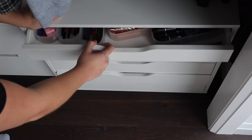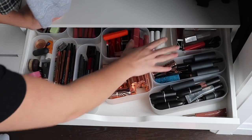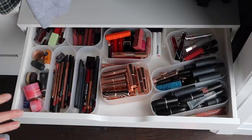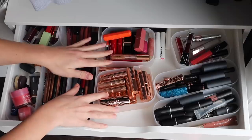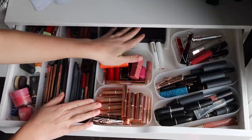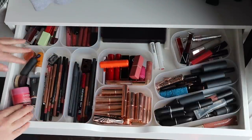Up here, we have the lip products, and I feel like this could use a lot of downsizing. There is a lot of things going on in here. It's actually not the messiest, which is good, but let's start to go through. These are actually pretty organized, so I'm gonna keep these in the containers, but go through them section by section. So first, over here are lip balms.